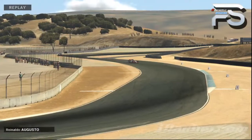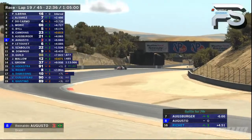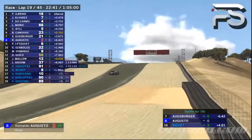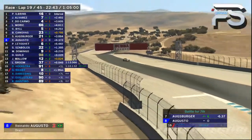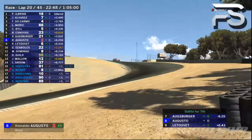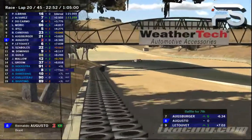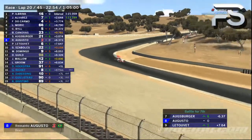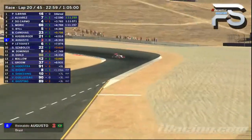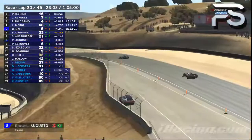Unfortunately, Augusto was caught out by that a little bit. But I can't say anything else negative about what Richette did there. He saw the other guys coming and he hit the brake right away, trying to avoid running in front of them. But unfortunately for Reinaldo Augusto, it didn't work out. He chose the outside line. He had to go through the dirt, and he's lost about 6.5 seconds now on his attempt to fight Augsburger for that 7th position. So that's unfortunate for him.